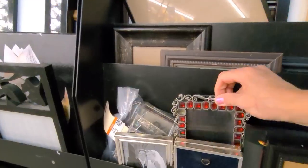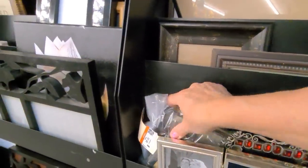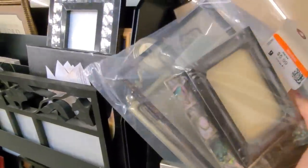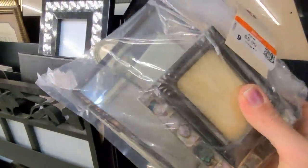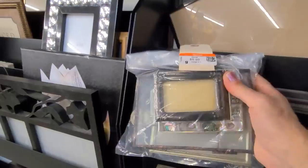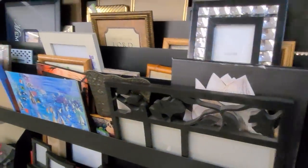There's a jeweled one, sadly missing one of the jewels. All different shapes and sizes. A big bag of mini frames here. That looks like abalone on that front one. I just don't have a need for those myself, and they don't sell too terribly well.